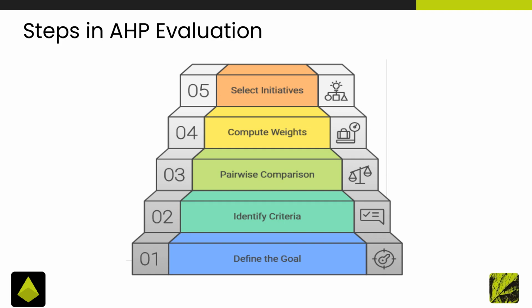Finally, with all this in place, we select initiatives that best align with our goal. This process ensures we make decisions that are both strategic and sustainable.